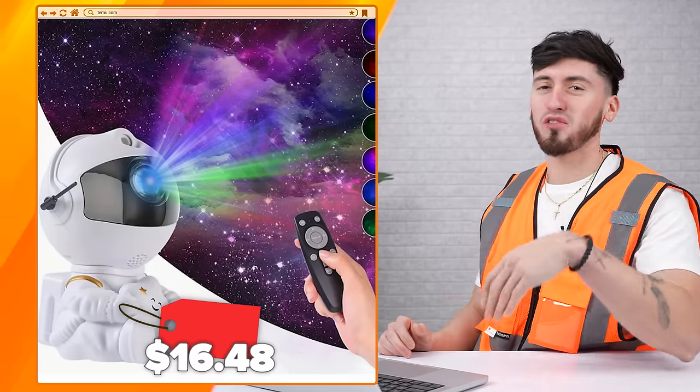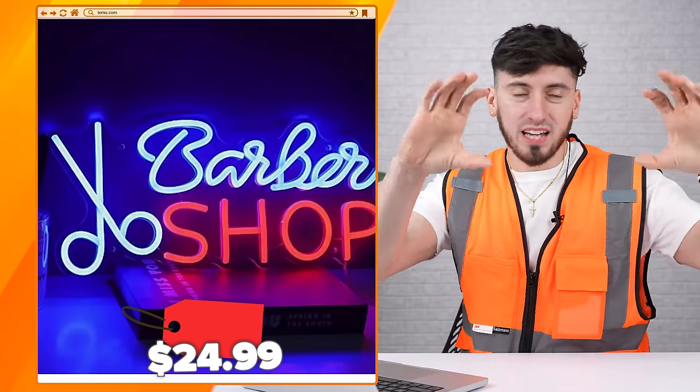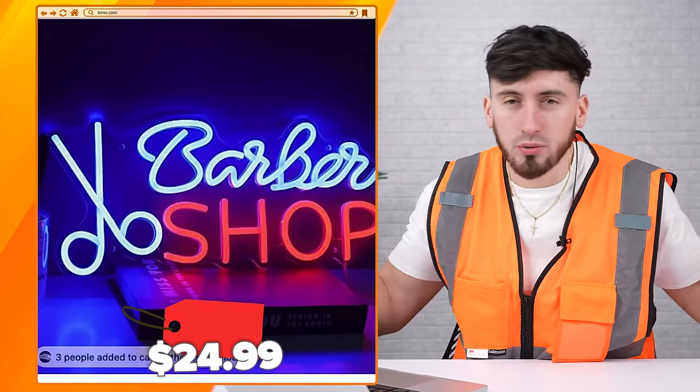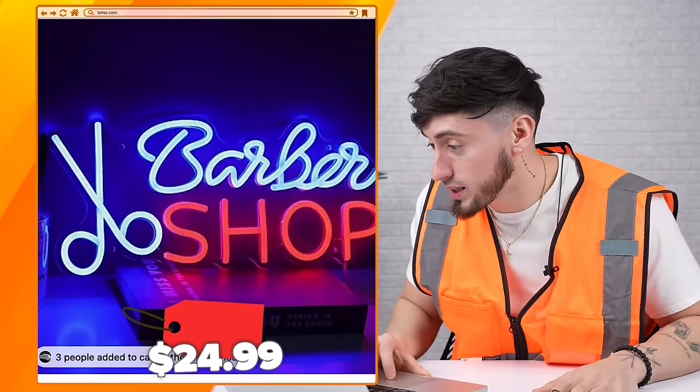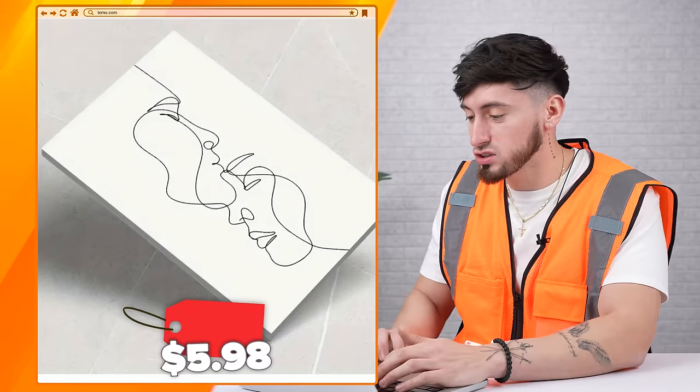Okay, I'm not too sure if I'm overdoing it with the whole LEDs again, but I found this Galaxy projector that I'm gonna add. Found this little barbershop LED sign that you could basically put anywhere within the room, for $24.99. Good. I think I might as well just add a speaker in there. So $39.48 for that. A random canvas painting just so I could add onto the wall and make it look really nice.